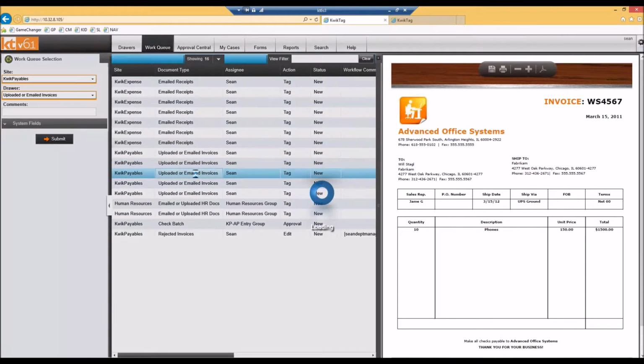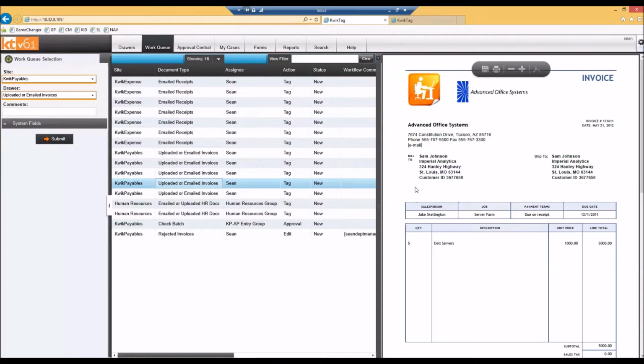So if I click on my invoices right here, again, just like you see how KwikTag has the inline thing, right? You click on it, and you see the document on the right-hand side, okay? So let's take this one here from Advanced Office Systems. Now, I'm going to enter the data about this manually. I'm going to put it in myself, okay?